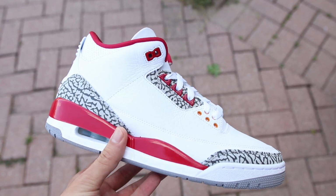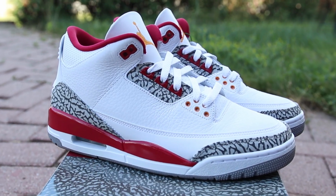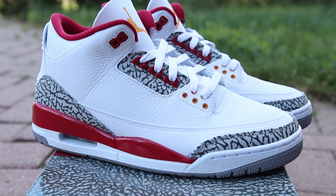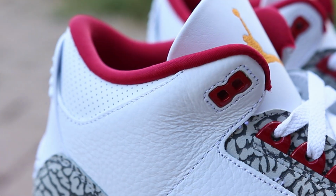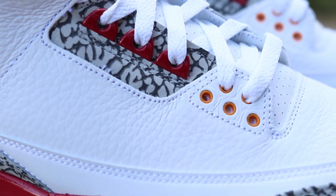The Cardinal 3s right here are such a clean colorway of the Jordan 3. If you didn't have a Jordan 3 already that had a white upper, that was the main thing going on with the shoe, this is definitely one you might have considered adding to your collection this year. They nailed it on this release.